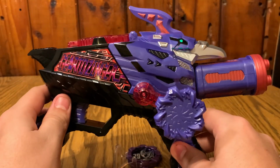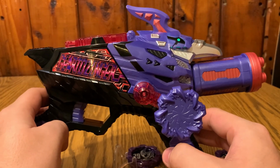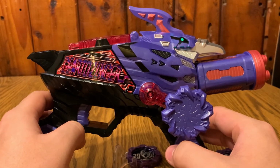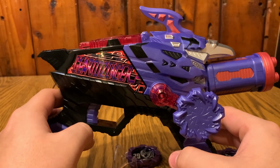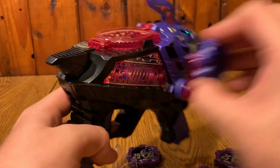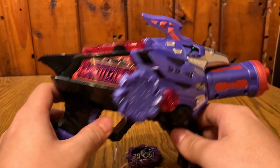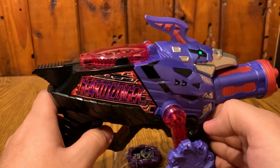you have him doing the transformation, which is really cool. And this is the same. This doesn't add anything to this. Or obviously the big shot. But if you do a final attack now, he says his final attack.